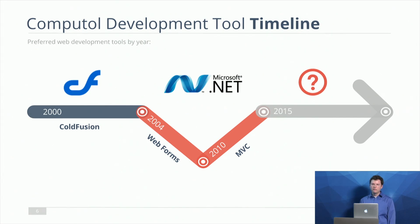Shortly after that, in about 2004, we looked at Microsoft's .NET technology that was geared more towards enterprise application development, which made a lot of sense since that was the applications we were building. So we moved to .NET in 2004 for web applications, and that was with a Microsoft technology called Web Forms. Web Forms was originally developed to appeal to desktop developers and was based around a model that felt like you were developing for the desktop. And in 2004, that made sense because there were a lot of desktop developers.